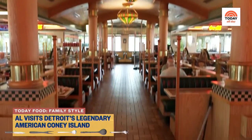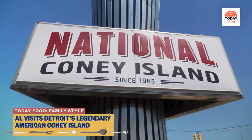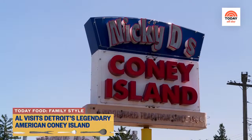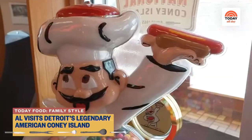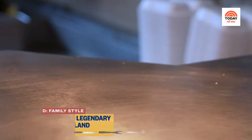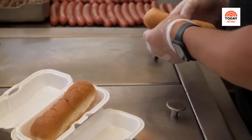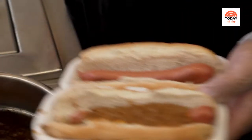Each Coney spot in the Detroit area and throughout Michigan has its own history, from National to Kirby's to Nicky D's, from Berkeley Coney Island to El George's to Leo's and more. But all of the city's Coneys have a similar foundation, starting with a steamed bun. You add a beef and pork hot dog. Then it's covered with a chili sauce.